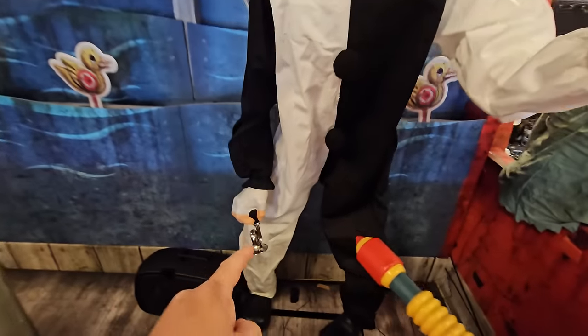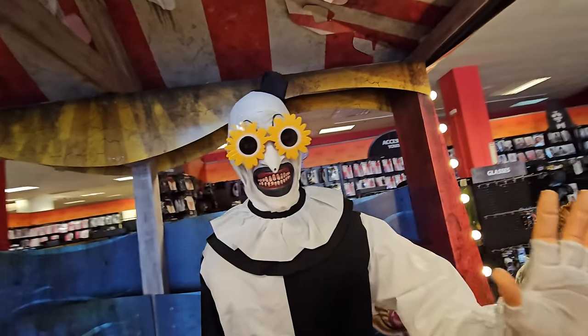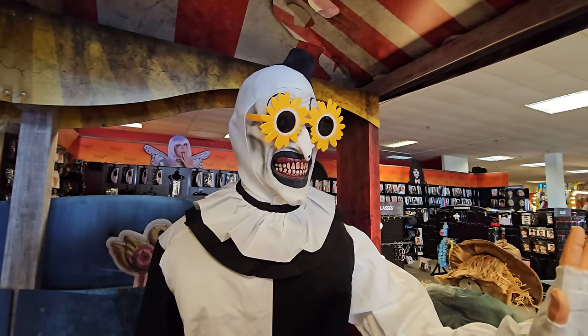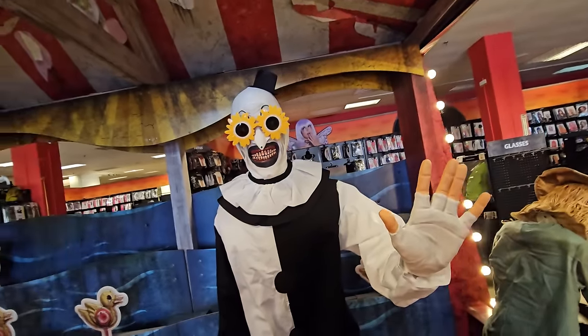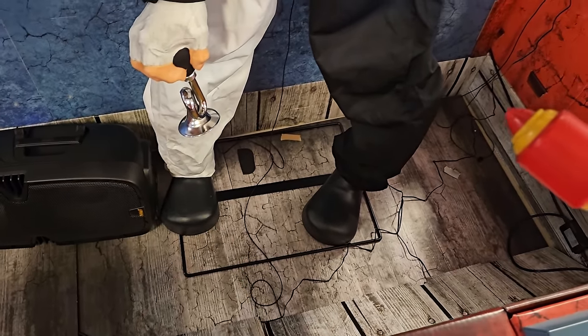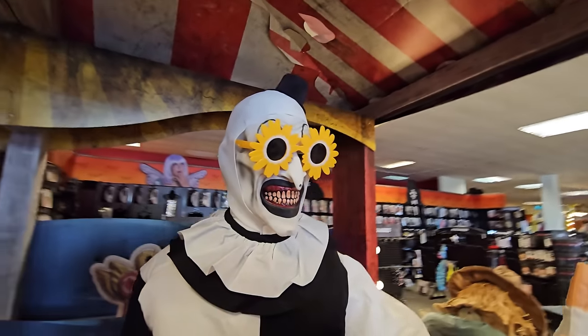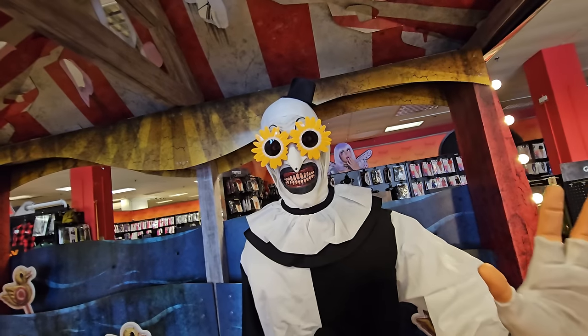Check this out. He's got his horn down here, he has his fingerless gloves on, and he has his sunglasses on, the daisy sunglasses. Are they daisies? I think they're daisies. And look how wide his shoes are. Those things are enormous. He's got a serious case of clubfoot. And the face on him actually looks really, really good. I'd like to see his eyes, but I don't want to take the glasses off.